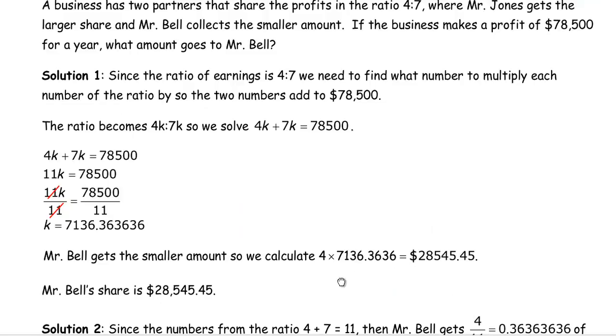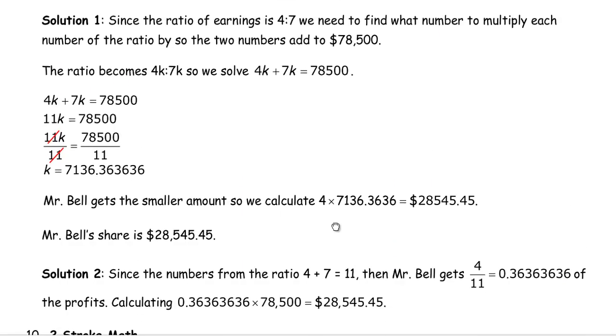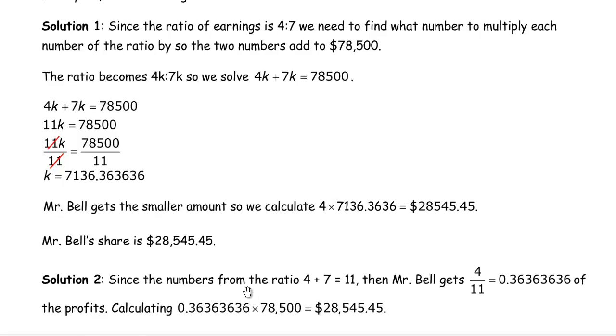Now, second solution here. Since the numbers from the ratio 4 and 7 add to 11, that means, remember, Mr. Bell was the 4 number. He gets 4 elevenths of the profits. And 4 divided by 11 is 0.36 repeating. So if we take 0.36 repeating and multiply it by the 78,500, then there's his $28,545.45 that he gets again. So that's another way to do it.